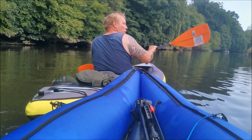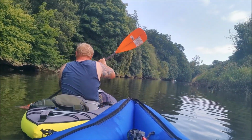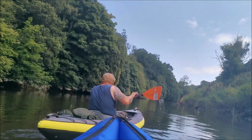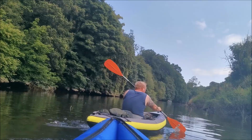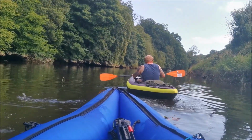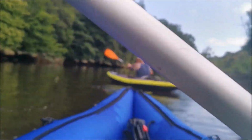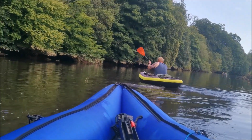For those who haven't got a boat, you have to get one. Aye, you know it makes sense. Aye lads, you just want to get yourselves a kayak, because this is just total bliss.